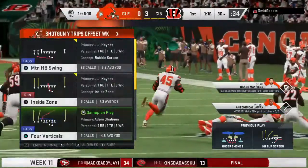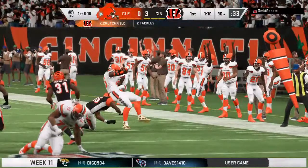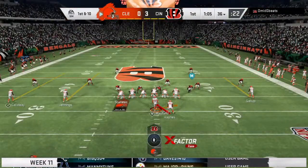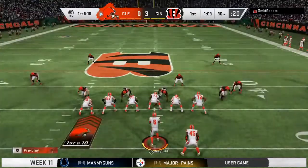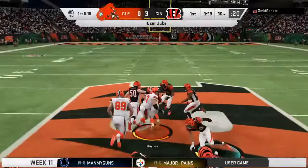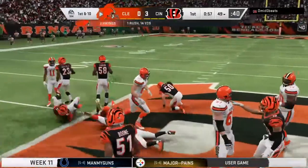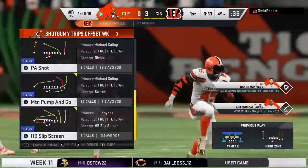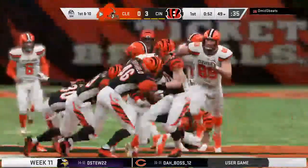I like the screen being called here early in the game, especially on the opening drive, because, Brandon, when guys come out of the locker room, especially those pass rushers, they are so amped up to get to the quarterback that you can use that against them, and a screen pass is a great way of doing it. A lot of teams against good pass rushing teams, they want to run the screen 10 to 12 times in a game. 14 yards, and it's a Cleveland first down.